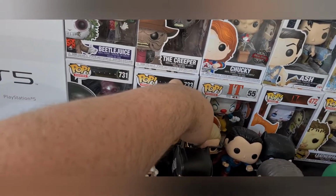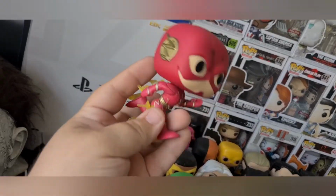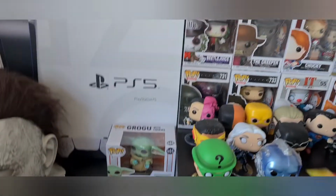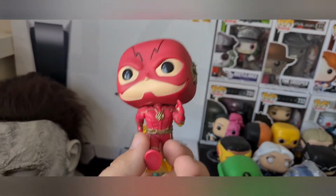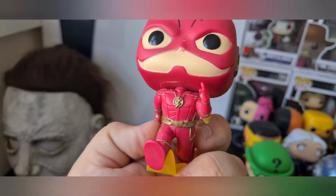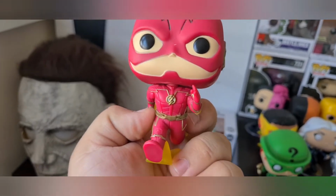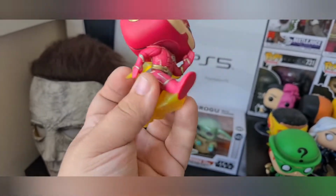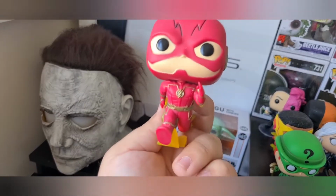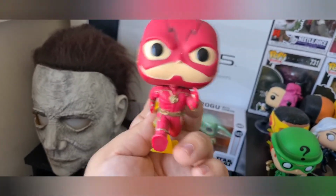And moving just a tad bit forward, we have the Flash. Not my only Flash, but this is another Flash from the TV show, very similar to the Reverse Flash with him running. Very much a very good pop. This is one of his best suits as well. I believe this is the season 4 suit, that was a bit more leather, a bit more heavy duty, a bit heavier. It's not the more recent suit that they've had.